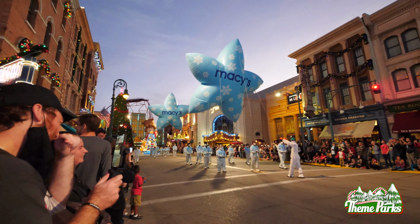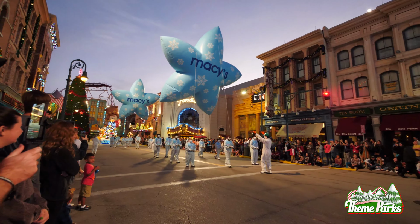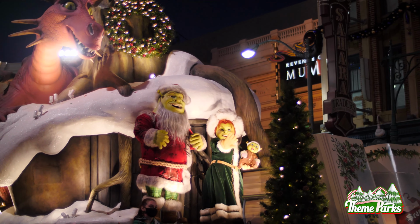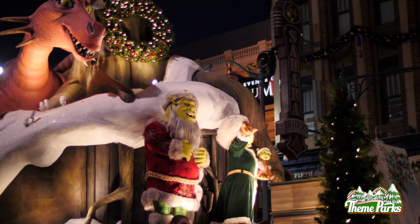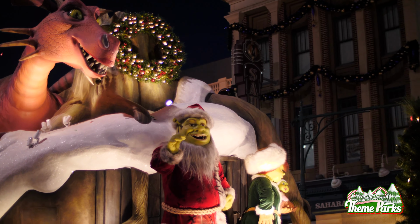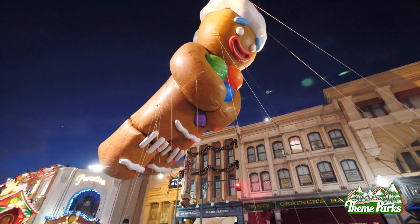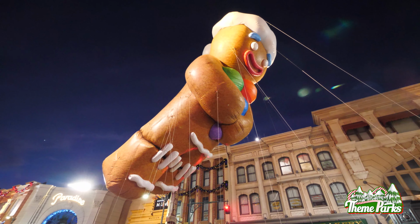Very energetic. Shrek and Fiona look so cute. This is, I think, my third year seeing it, and each year I feel like it gets better and better. The balloons add a different aspect that other theme parks don't have, and I feel like that definitely is a positive outlook on this parade.